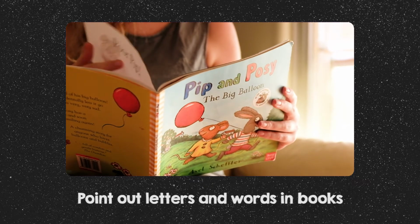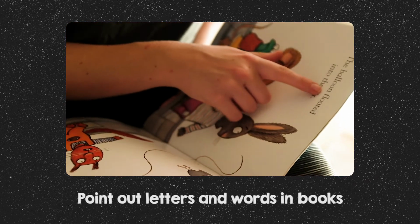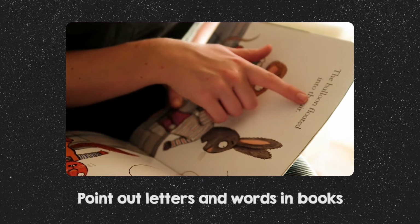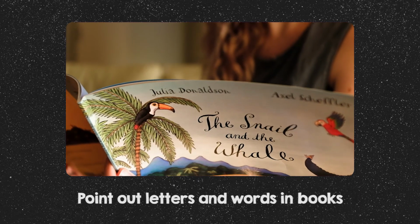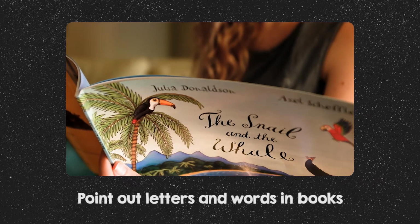Point out letters and words in the book. For example, look, that is the letter S. Make comments about the letters and sounds in words. Sam starts with a S sound.